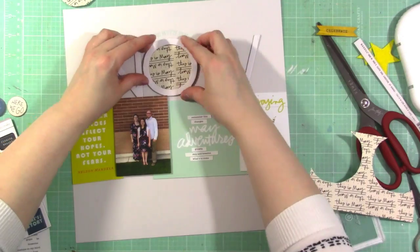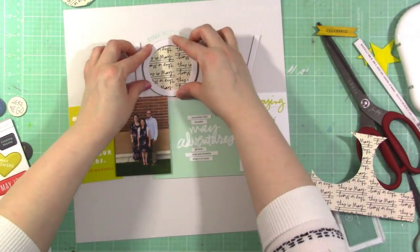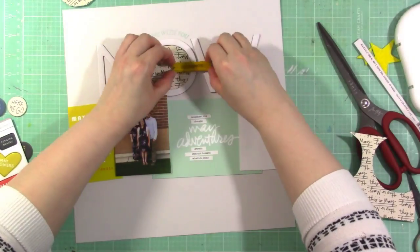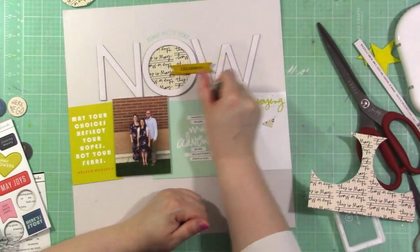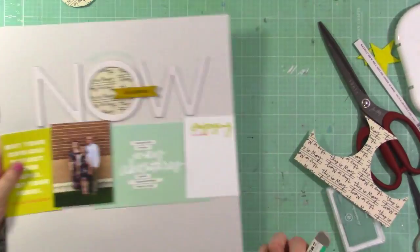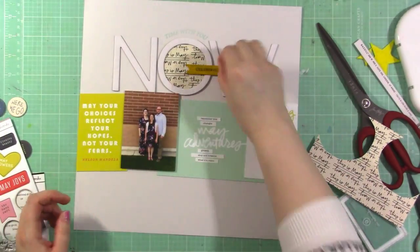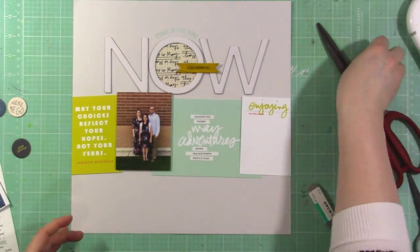So here I'm replacing the center of that card or the center of the O, because I had messed it up with the ink. And I really love that ink color. I'm so glad Allie has a yellow now, and those ink colors are awesome, and I will link to that in the video description for sure.